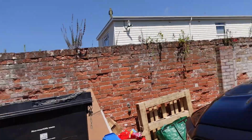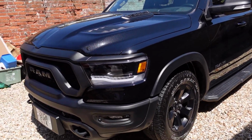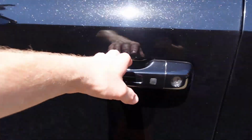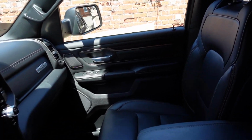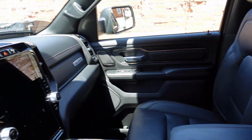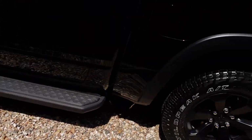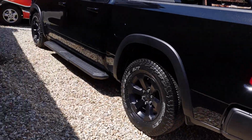I'll quickly show you what we got. We've had this Dodge Ram, which is a newish car for a customer of mine, and we've also done that Citroen DS3. These have been done inside and out. So that's it inside. It's absolutely massive inside. It's huge. The amount of space that you get in these is crazy. But it's really nice. I'll grab the key, and that's the Citroen DS3 there that we've done a full valet on. So good result all round.